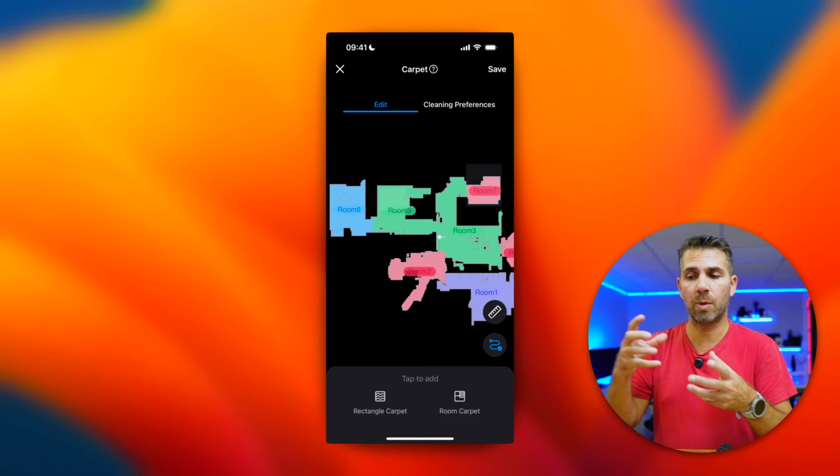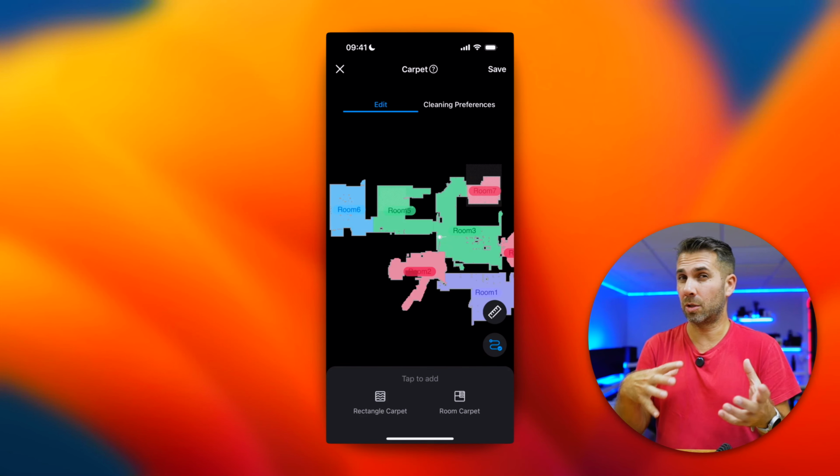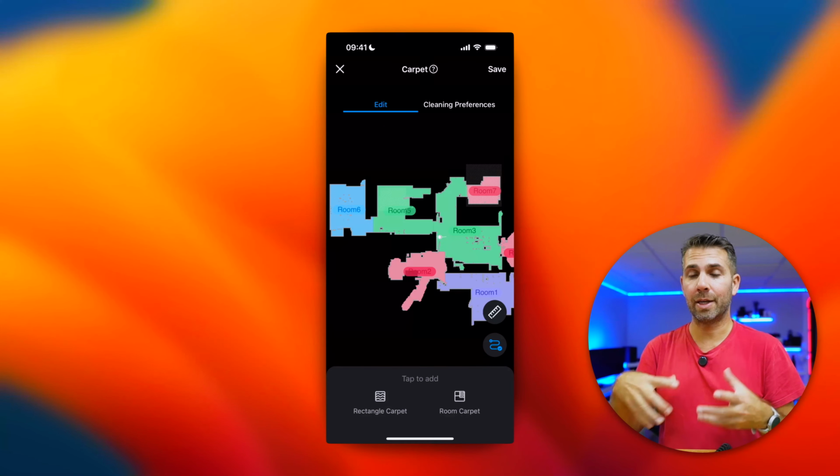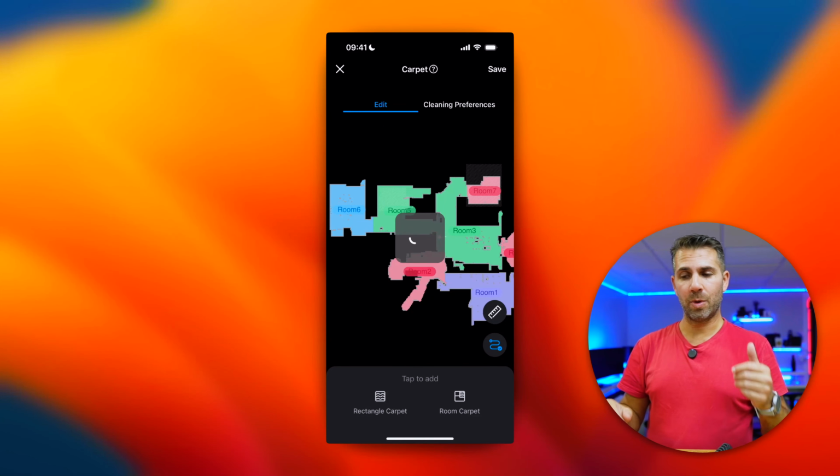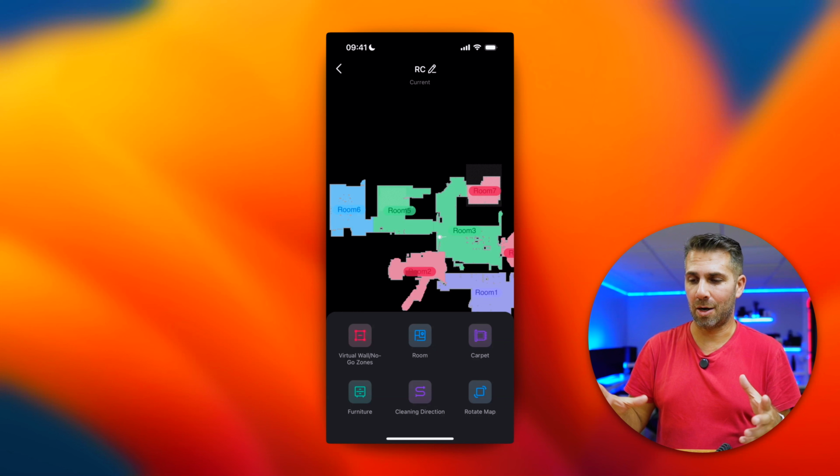So if there's something that we plan for a carpet with extra suction and so on, when it is on that area, it will act like that. So this is really cool. So let's save. There we have one carpet. We can place as many carpets as we want.